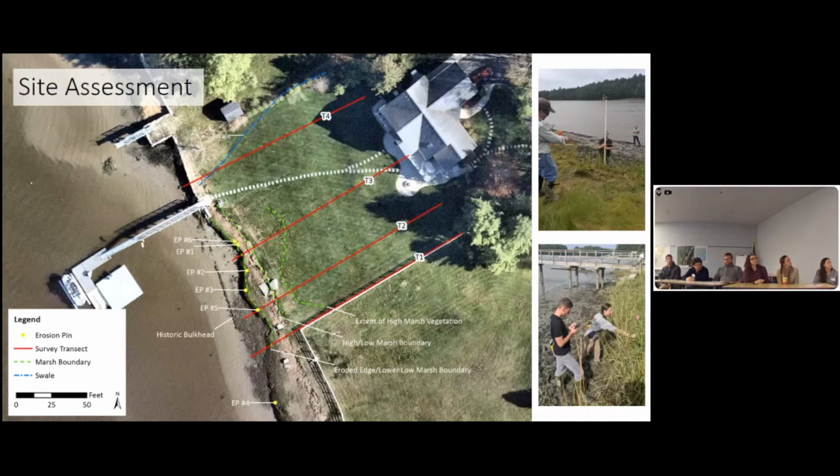I'm going to talk about some site analyses that we did to inform the design. First we went out a few times into the field to collect some data, and you can see here we did a site topo survey. You can see the transects in red there for the shoreline cross sections. We delineated different zones of the marsh and identified vegetation. You can see those in green.